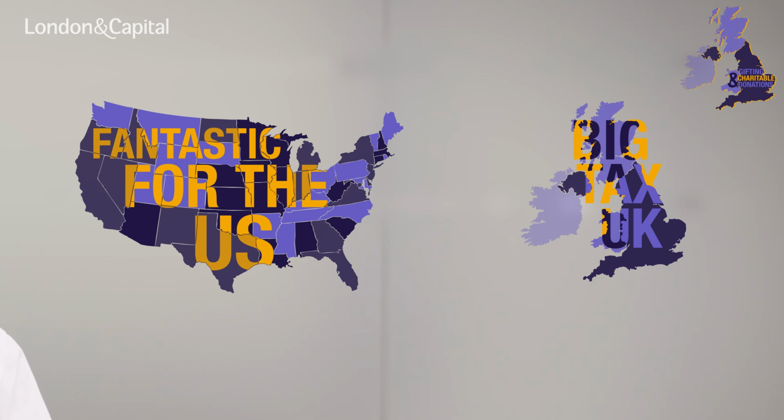And likewise on charitable donations, it's all very well giving to your US school because you get a US tax deduction. If the UK doesn't recognise the charity, you won't get the tax deduction. So just being a little bit sensible about how you gift before you do it.